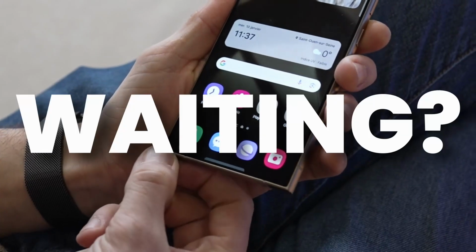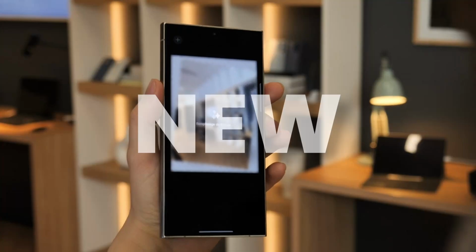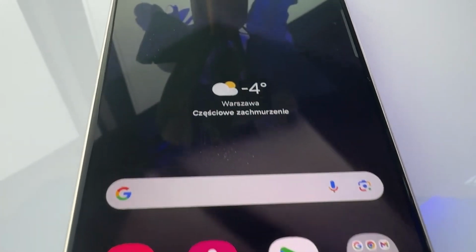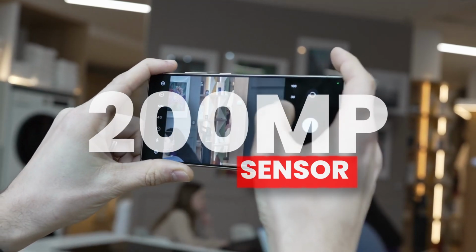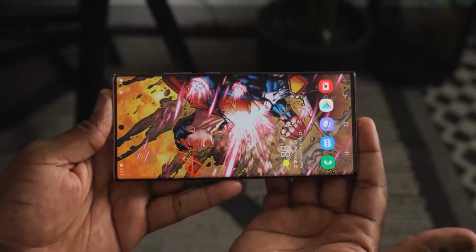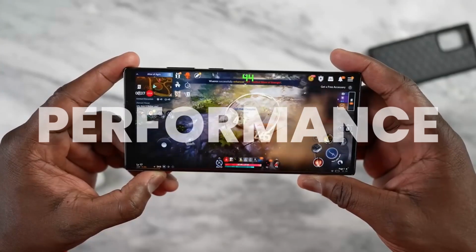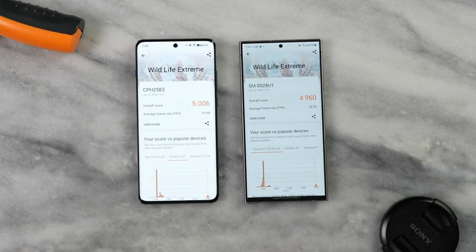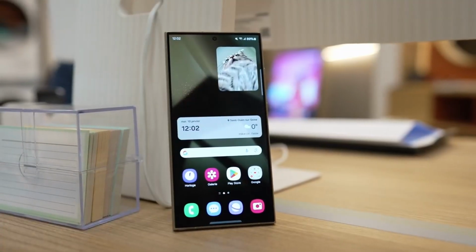Is it worth waiting for the Galaxy S25 Ultra? Well, it depends. There are a couple of new features coming to the S25 Ultra, but some of the features are left unchanged. The battery size and the main 200 megapixel sensor will remain the same. The display will be flat, so if you think the S25 Ultra might feature a curved display, it is not going to happen. There's one big update, which is the performance boost on the S25 Ultra. Apart from this, if you already have the S24 Ultra, there is no need to upgrade, at least from what leaks have indicated so far.